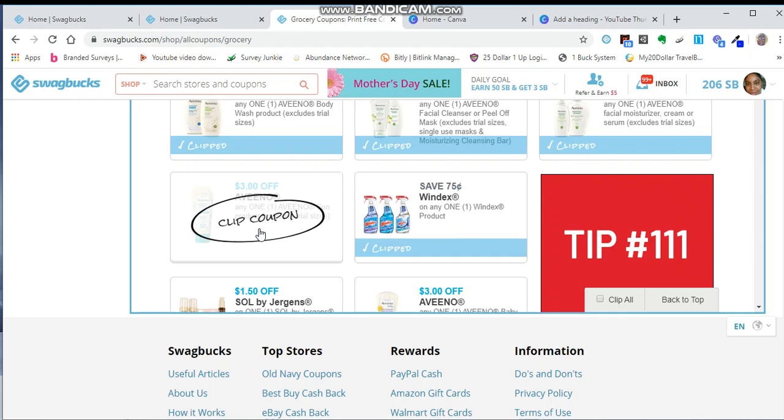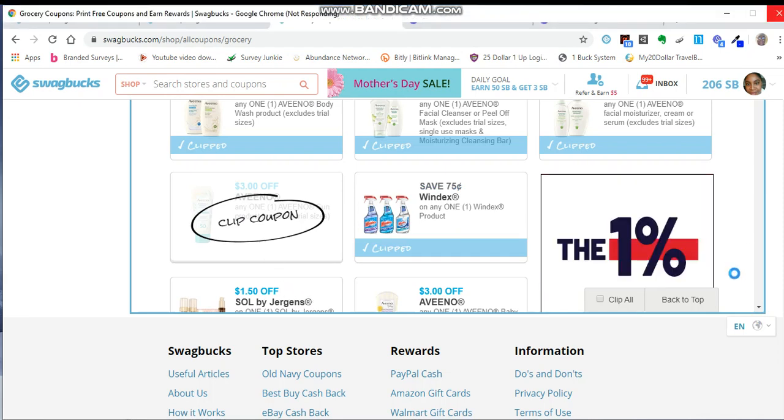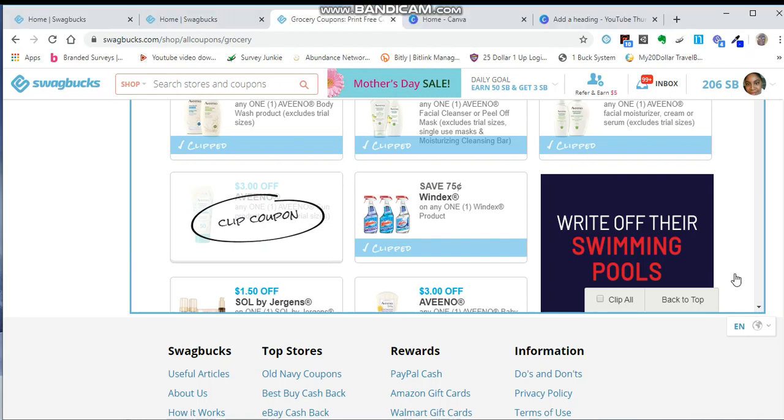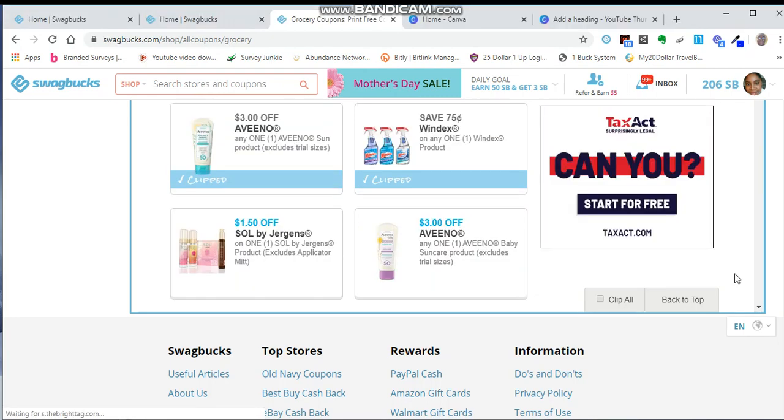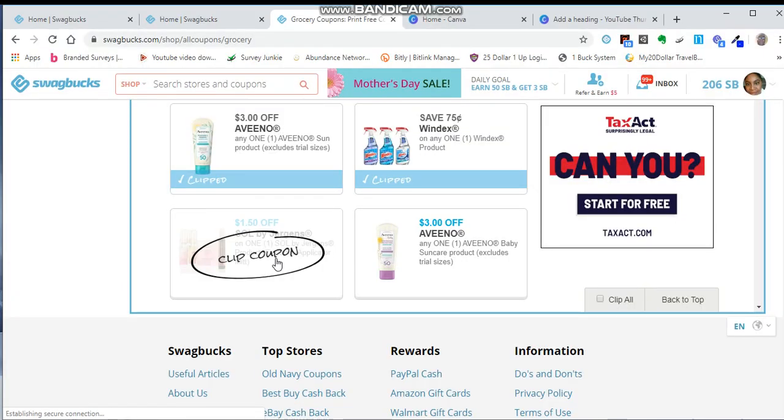Clip, clip. And there's an arrow here. You can click on the down arrow. Hold on 1 second. Okay. Clip that one. Sorry, my computer's acting funny right now. Click that one.